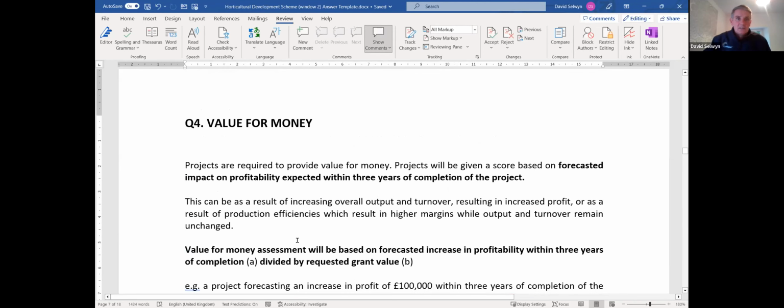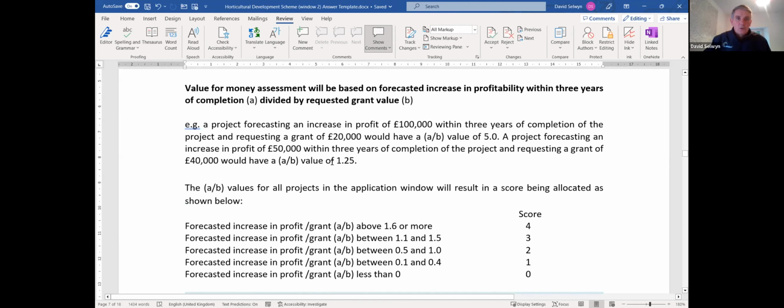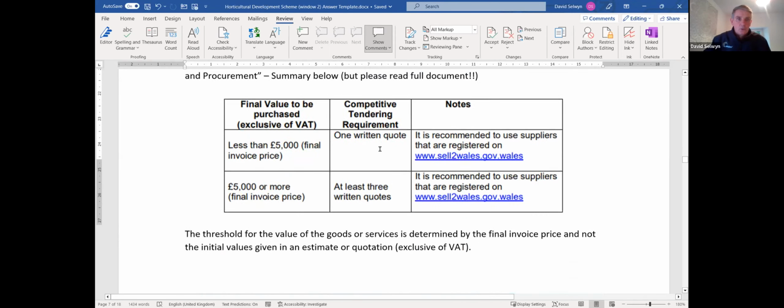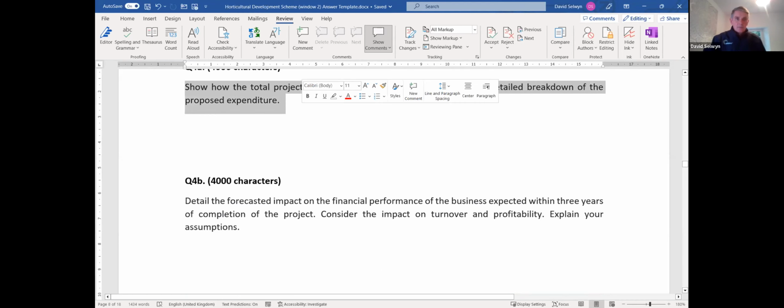So this question, I may jump onto the portal in a second. There are two sides to this. One, they ask you effectively to show how the total project costs have been arrived at, providing a detailed breakdown of the proposed expenditure. And then detail the forecasted impact on the financial performance of the business expected within three years of completion of the project. Consider the impact on turnover and profitability.